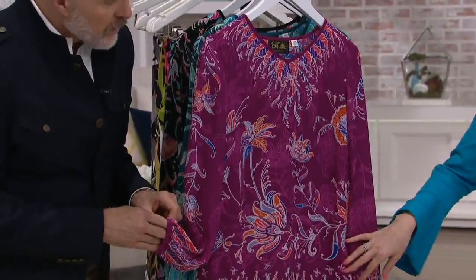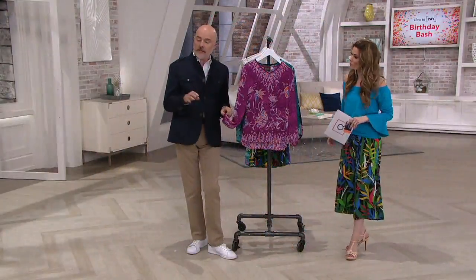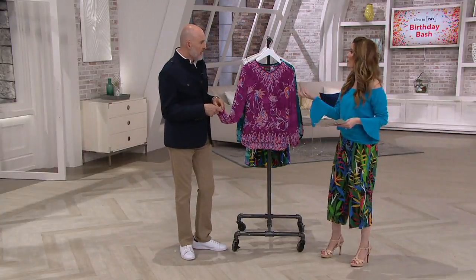I appreciate the fact that when we're looking at this, you gave us a little bit of extra coverage in the back. A little extra shirt tail in the back. But I love the elastic in the sleeve because you can push it up, and it'll stay put.